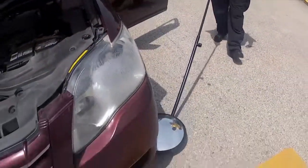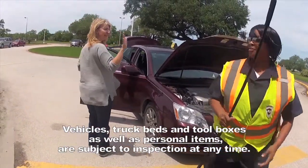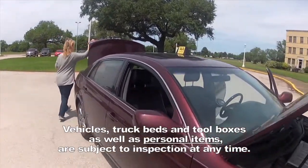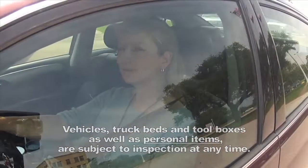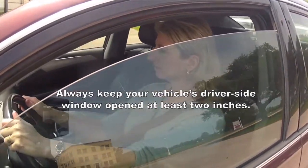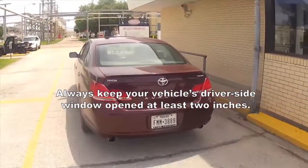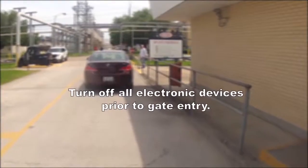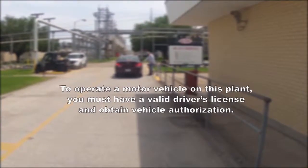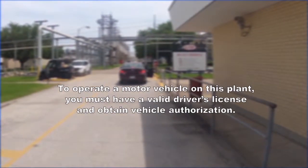You should be aware that vehicles, truck beds, and toolboxes, as well as personal items such as briefcases, backpacks, and lunchboxes, are all subject to inspection at any time. Always keep your vehicle's driver's side window open at least 2 inches so that emergency alarms and alarm tests may be more easily heard. Turn off all electronic devices prior to gate entry. To operate a motor vehicle on this plant, you must have a valid driver's license and obtain vehicle authorization.